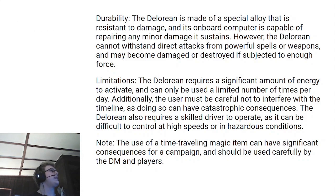Durability. The DeLorean is made of a special alloy that is resistant to damage, and its onboard computer is capable of repairing any minor damage it sustains. However, the DeLorean cannot withstand direct attacks from powerful spells or weapons, and may become damaged or destroyed if subjected to enough force. Limitations. The DeLorean requires a significant amount of energy to activate and can only be used a limited number of times per day.